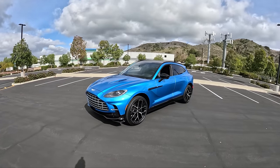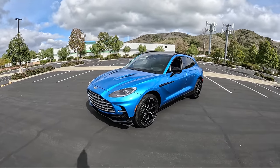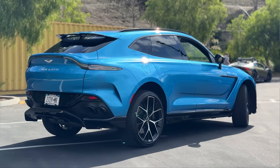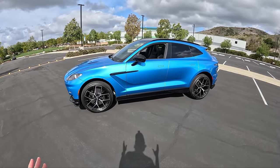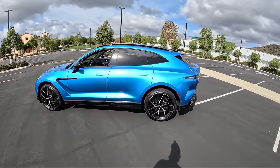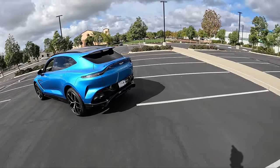Hey everyone, welcome back to Topher Drives, where you join me out in Southern California experiencing my first Aston Martin. This is the 2024 DBX 707, and it's the first Aston Martin that I've ever driven. I drove it from the airport yesterday, got some super initial impressions on the car, but you all are going to ride along with me today for some raw first impressions and some performance driving impressions as we're about to go on a bit of a canyon drive.